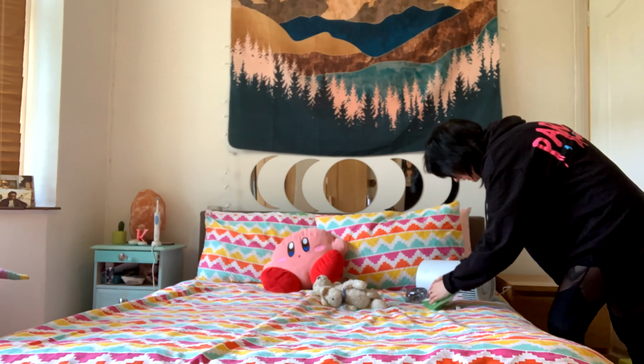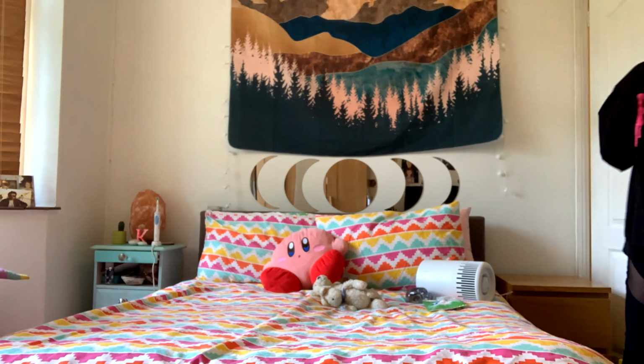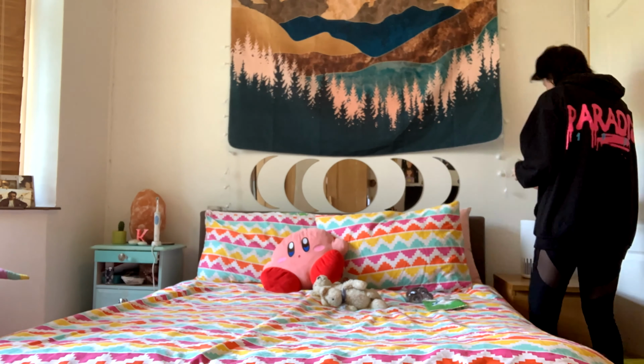I feel like I sweep our floor literally every day, and I'm like, where does this hair come from? I know I have a cat, but it's like, do I molt or something?